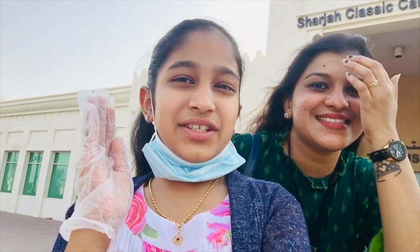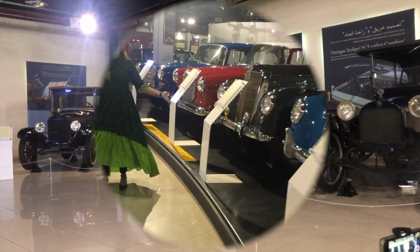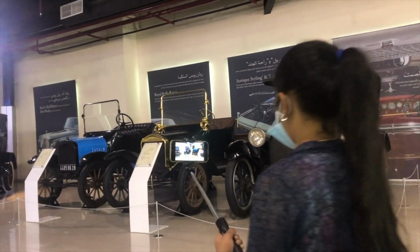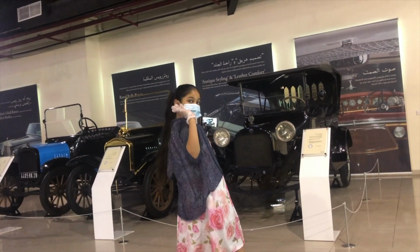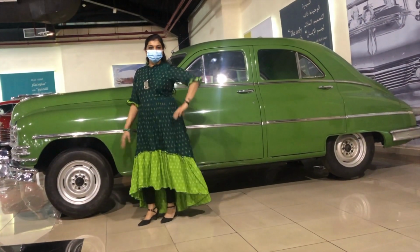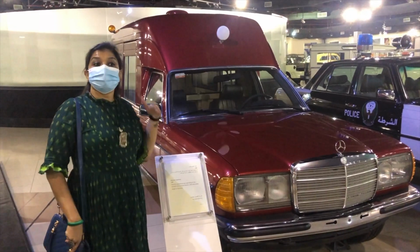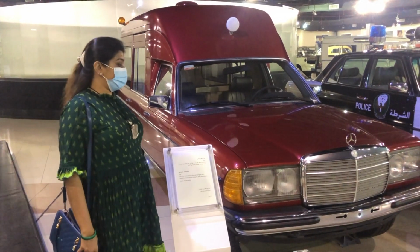Hey guys, today we are at this amazing car museum. Matching. Guys, this is the first ambulance at Sharjah International Airport.